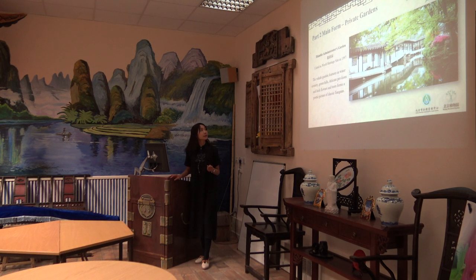And this one is the Humble Administrator's Garden. It is also listed as a World Heritage Site. The whole garden's feature is its water scenery. The water is very extensive, and green hills, delicate pavilions, and lush flowers and trees form poetic pictures of the classic Jiangnan style, because it's located in Jiangsu province.